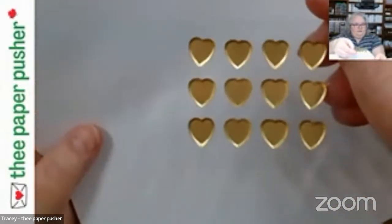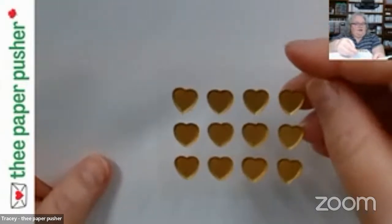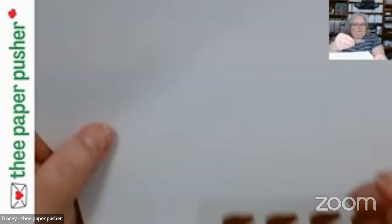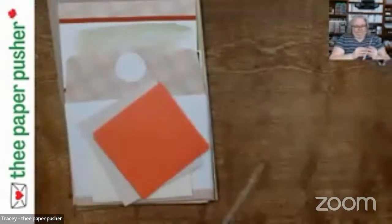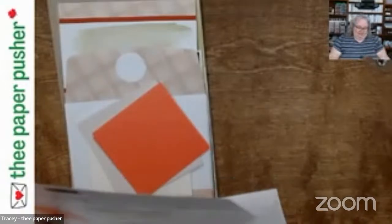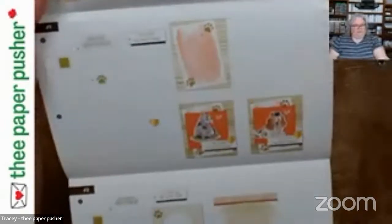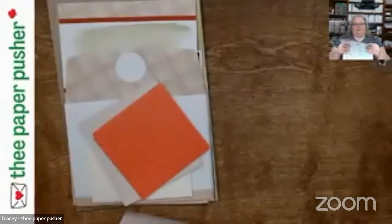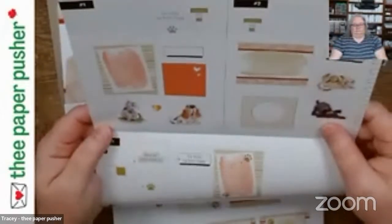They're like huge sequins. They're shaped like a sequin, but they're heart shaped. They have the edge on them like a sequin, but they're heart shaped. Gold. They're very nice. So again, it's going to tell you in here which thing goes with which. I'm going to try to do this a little bit faster.